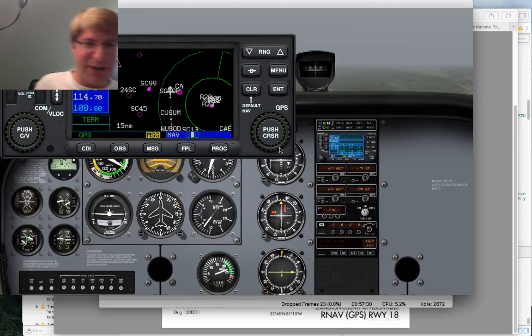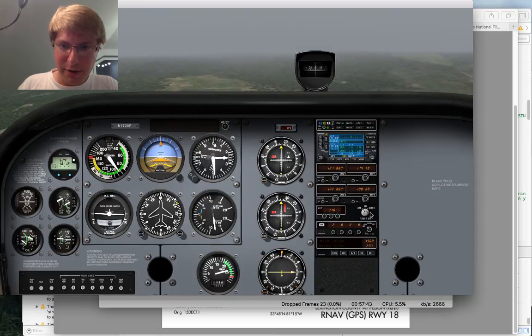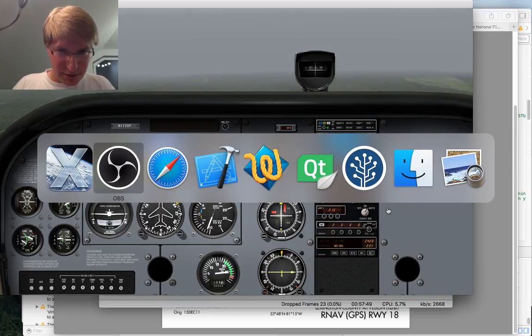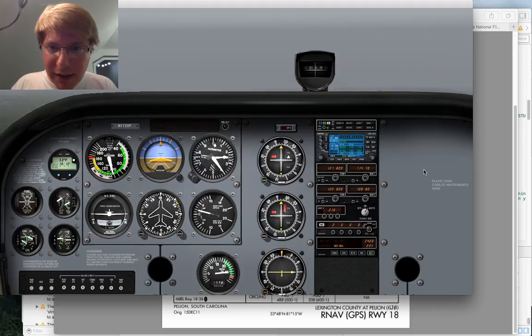Chat is still working. That is encouraging. So let's do an activate vector to final on the approach and turn on the autopilot. Altitude hold. Which altitude are we supposed to be at right now? 2,700. It's a little low. Okay, whatever.